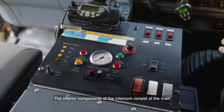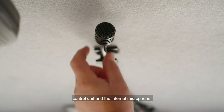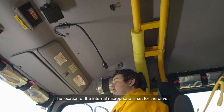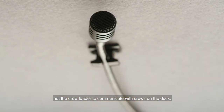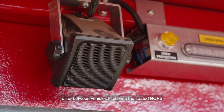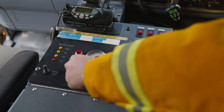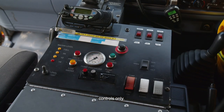The interior components of the intercom consist of the main control unit and the internal microphone. The location of the internal microphone is set for the driver, not the crew leader, to communicate with crews on the deck. The layout of the external components of the intercom differ between vehicles fitted with a seated ROPS and those that don't, but the operation is the same. The setup and operation of the intercom is via the interior controls only.